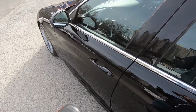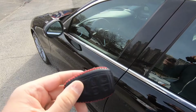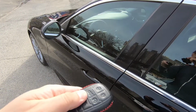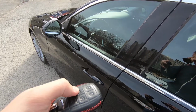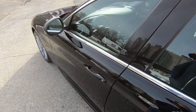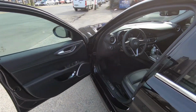In terms of the key fob, this is my personal key fob. As you can see, I wrapped it in an aftermarket holster here. It's nicely, uniquely tailored for this car, and you have a nice badge in the back, a nice weight to the key fob, and the size of it is quite big. You have unlock, lock, an open button, and a button for trunk release, which you have to click twice, and a remote start, which you also have to click twice to start the car, and a panic button. You can keep this key fob in your pocket, and you have keyless entry and keyless go in this car. And just like this, you will enter this car.